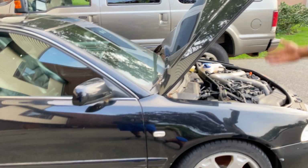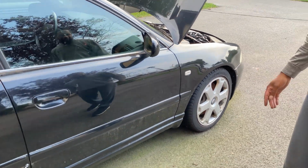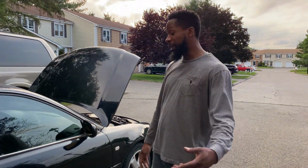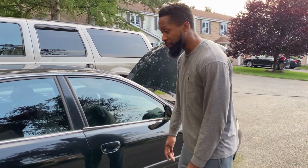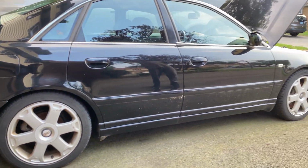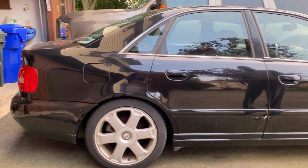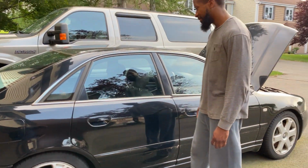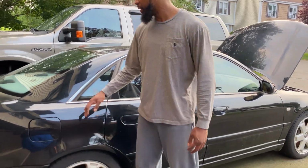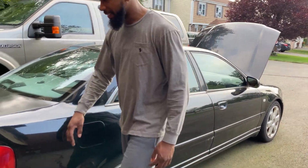Let's see, stock wheels. The only thing aftermarket on this car is, what are they? KWs. Yeah, KW coilovers. And that's where you see the height right now. The driveway's on a little bit of a decline, so it's gonna look crazy. But that's it with this car. That is it. I think in the intro video we gave you a little shot of the inside, but could take you around it again.